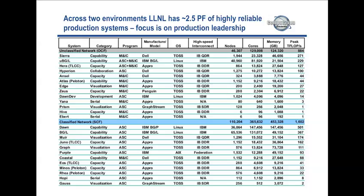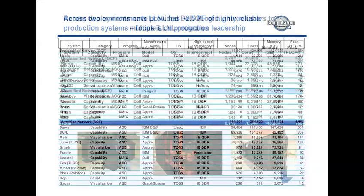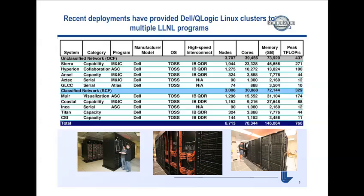So our recent deployments, we've deployed about 3/4 of a petaflop, again, over the last couple years. Most of them have been within the last 4 or 5 months. So that's close to 7,000 nodes we've deployed, about 4,000 of those this year, about 3,000 last year. And as I'll show in some of the architecture diagrams, it really spans the range from Nehalem to Westmere, from InfiniBand double data rate to InfiniBand quad data rate.